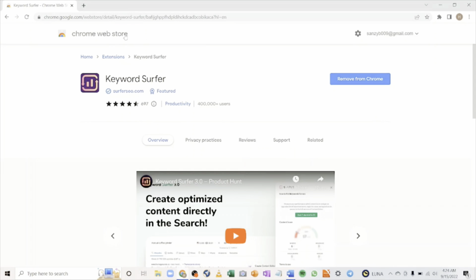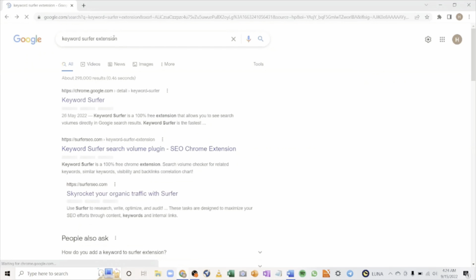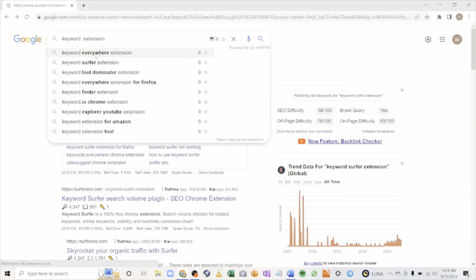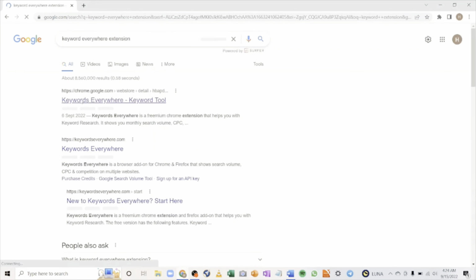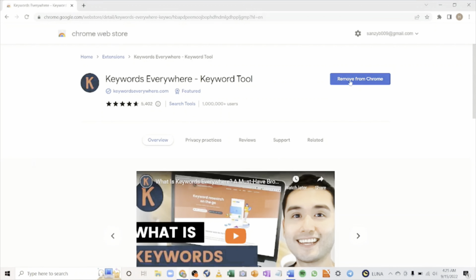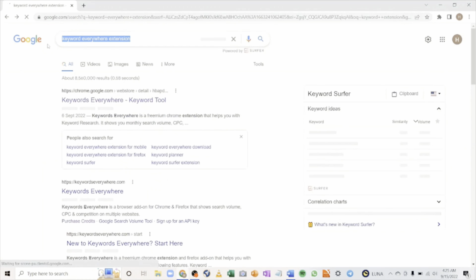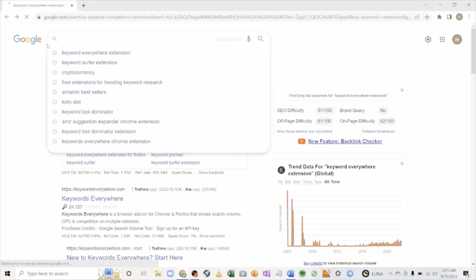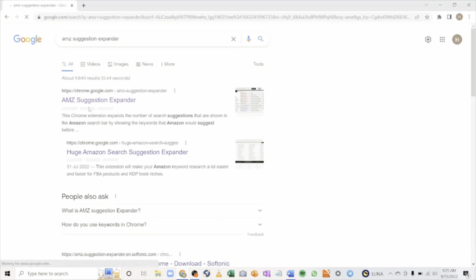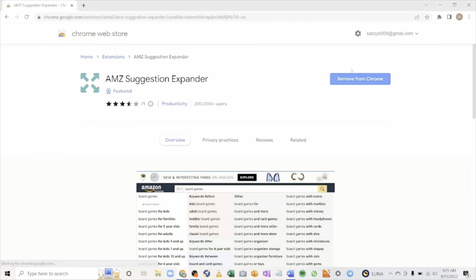After you have added it, you go back and add the other extensions. Next is the Keywords Everywhere extension. Click on that first link and make sure it is added to your browser. Then the last one is AMZ Suggestion Expander. You come to this first link and click on that, and when you click on it, you see it has been added too.